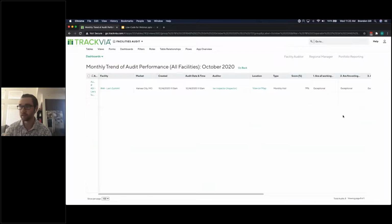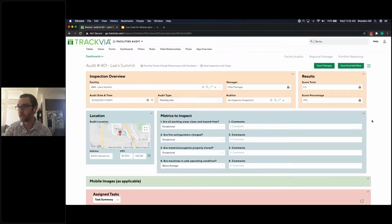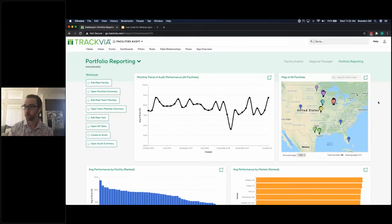and we can continue to drill down and see what inspections I ran in October. And in this case, it'll just be the one that we ran today, and go all the way down to that actual inspection that we completed. I can see the tasks there. So it's very easy to track things and report on things within TrackVia. And because it's all within one system where we're doing the workflow, we're doing the tracking, and we're doing the reporting, it all updates in real time for us.